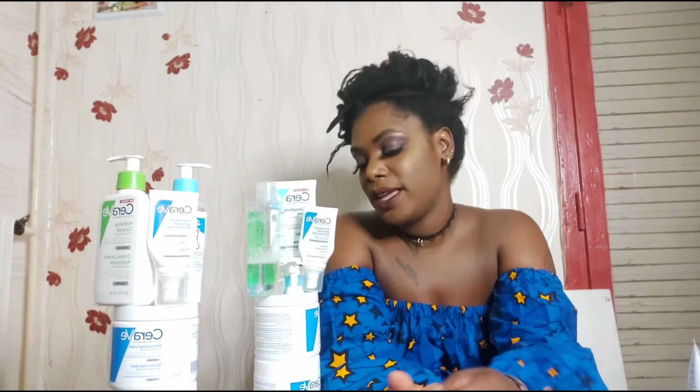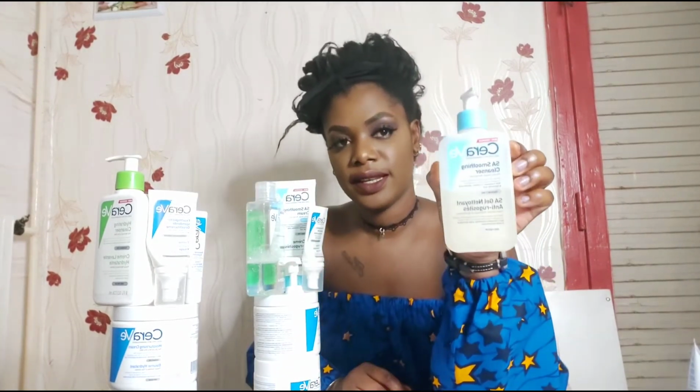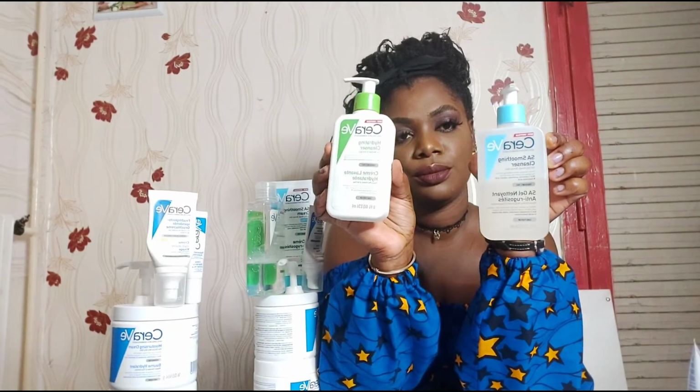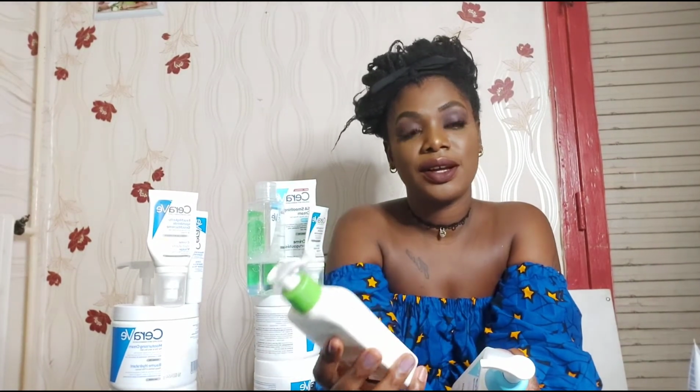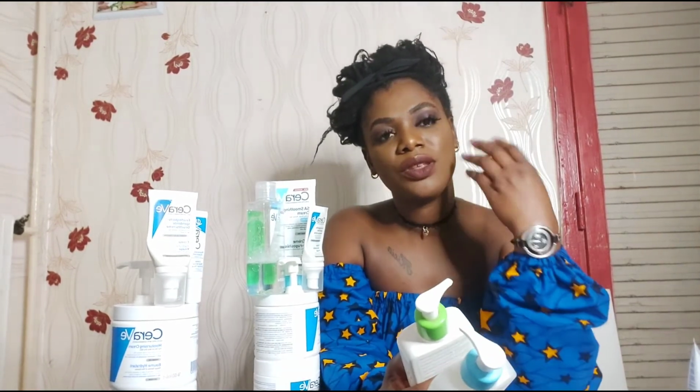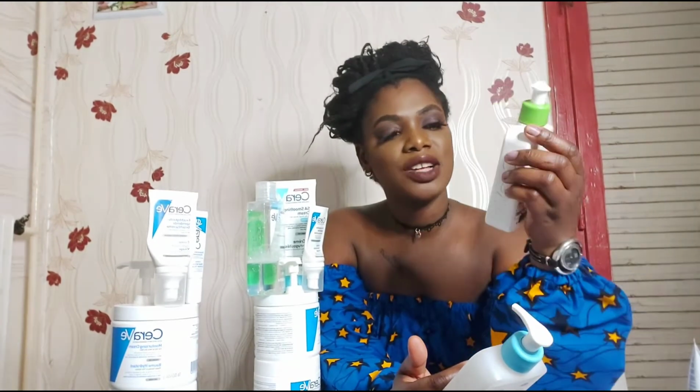The first product we have here is this one. It's a face cream from them. This is a face cleanser, and this one is a cleanser too. This one is a hydrating cleanser. It looks like a cream inside. When you apply this cleanser on your face, it looks like when you apply cream on your face. This is how this cleanser looks. It has oil inside, so this cleanser is meant for normal to dry skin. If you have oily skin, if you have oil on your face, don't go for this cleanser.